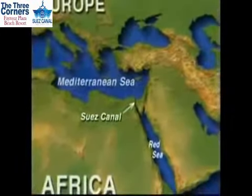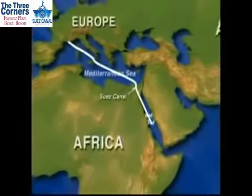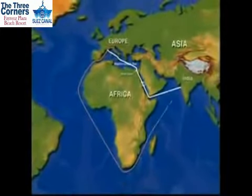Since the day it was completed in 1869, the Suez Canal has been a vital link in world trade, providing a shortcut between Europe and Asia, eliminating the long journey around Africa. On the day it opened, the world became smaller.